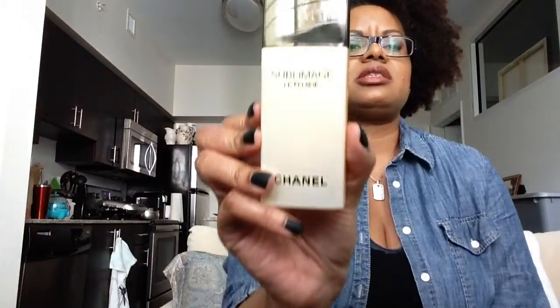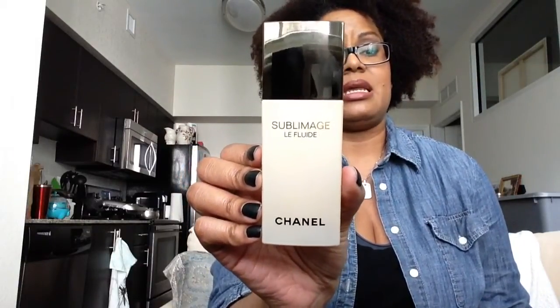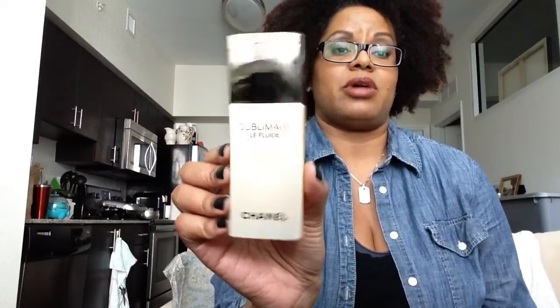Let's see. Then there's the Sublimage Le Fluid, which is meant for a daytime moisturizer. I actually have not used this one yet. You would use this during the day, and it keeps your skin matte. It's a lighter formulation, and it even says on the website that it's better for warmer weather. So I'm saving this to use in the summer, which I know it's Miami, it's summer all the time. It's like 87 degrees right now, but I'm not spending a lot of time outside, so I haven't cracked this open yet. And plus I'm using another cream during the day, which I'll show you. Okay, so that's the night routine, and then also the cleanser.